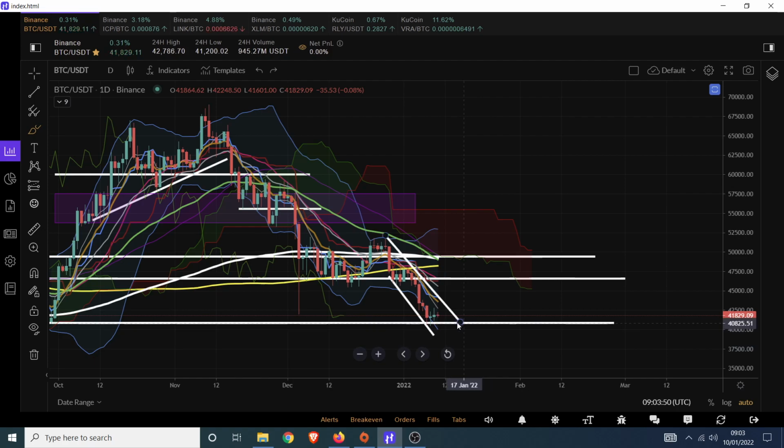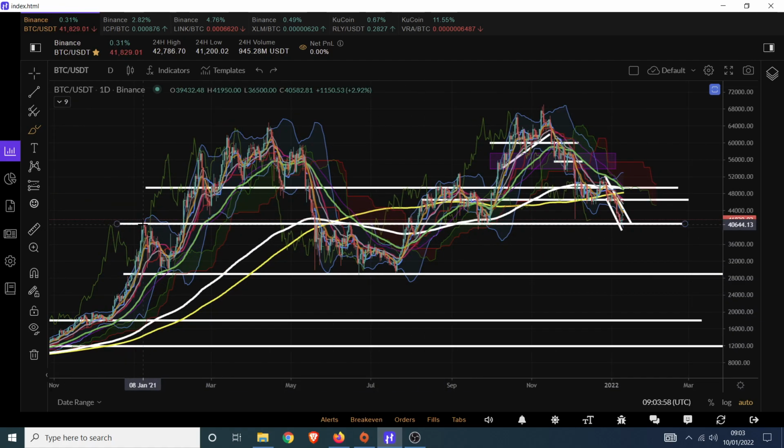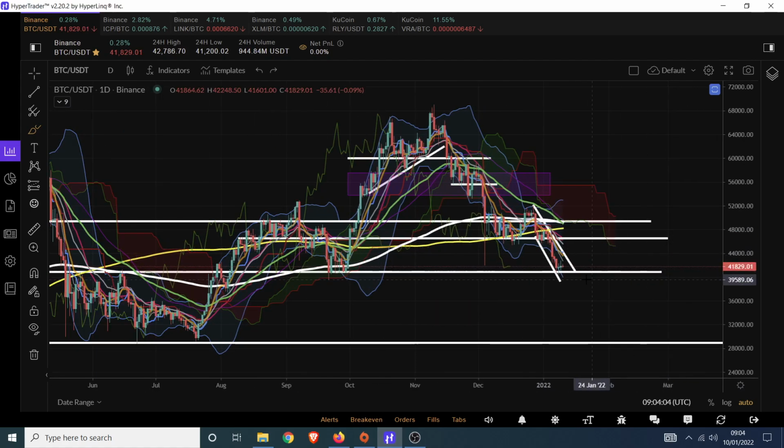So be prepared for a little wick at least, into the upper 30,000 zones. That's no big deal. Like I say, this support trend line is not exact. It's a big fat line, so we could go as low as, well, as far as using this as a support, candle body closes above 39,000 is still okay.